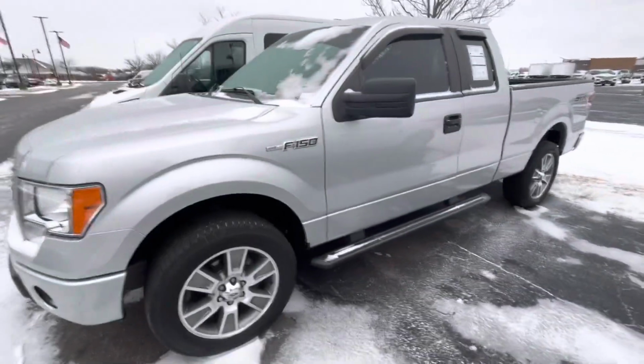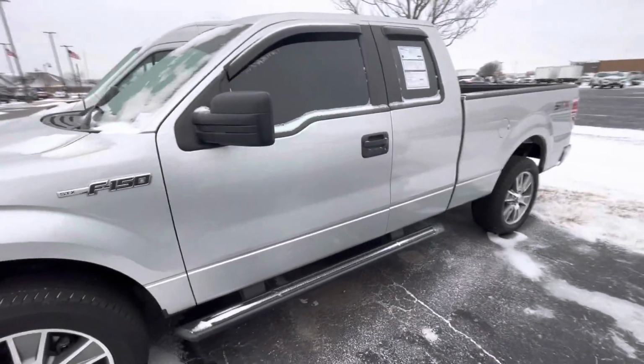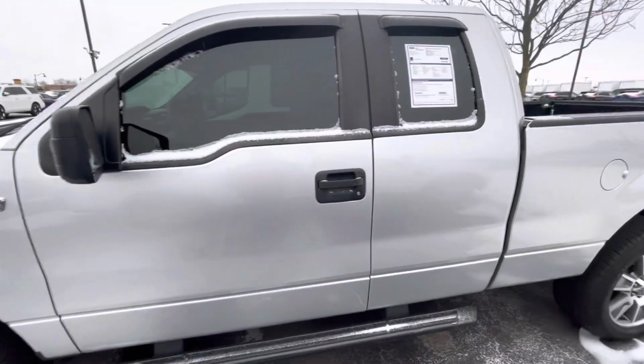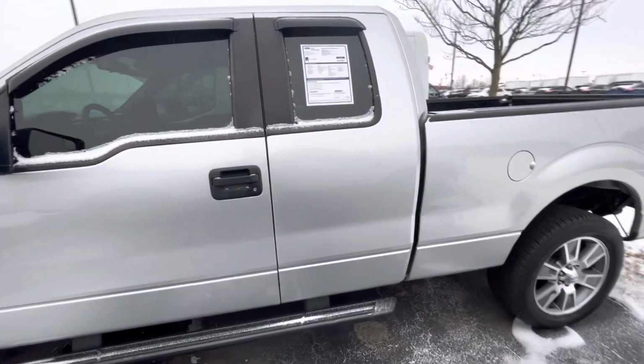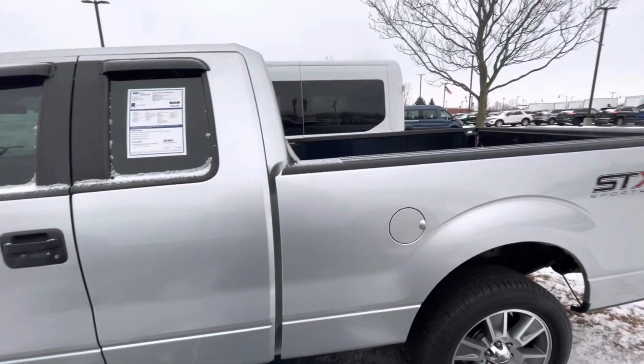I'm going to have to do this one a little differently because unfortunately with the ice we had the other day, I cannot get in the driver's side right now. I'm going to have to pull it in at some point and get it warmed up, but I can go in the passenger side and show you the interior.